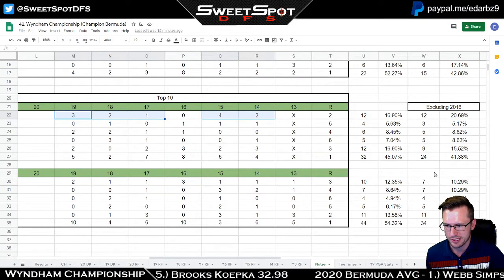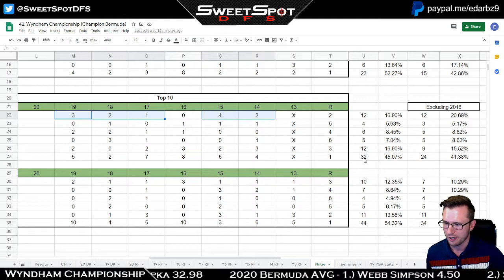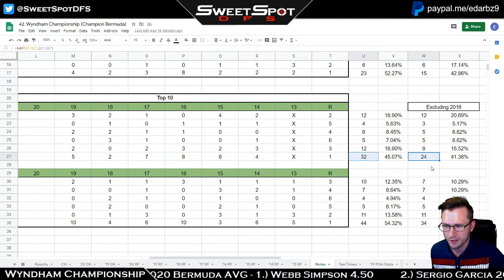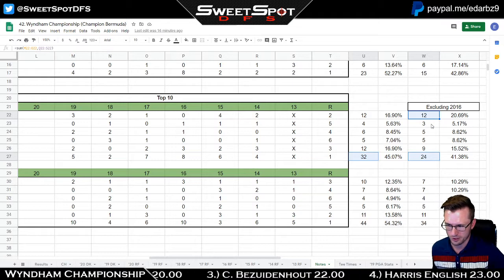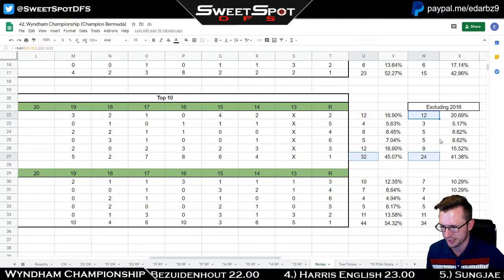Pretty much still stays the same. This last year bucket 1 goes down significantly, but not really in percentage, because everything else kind of goes down as well. But the bump would go up to the 2s then if you were excluding 2016.